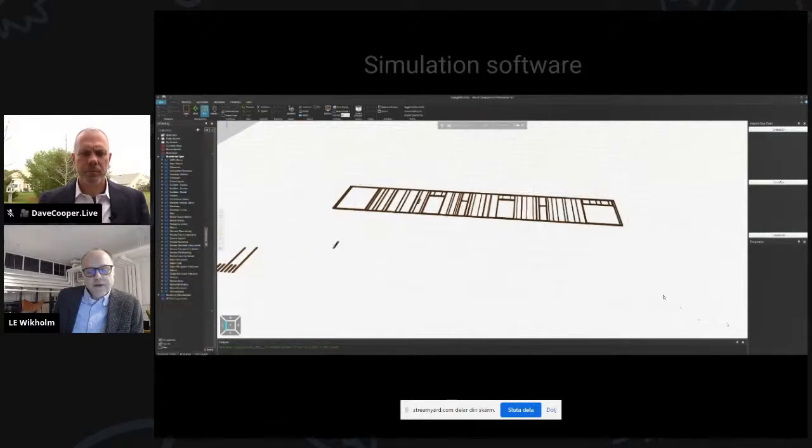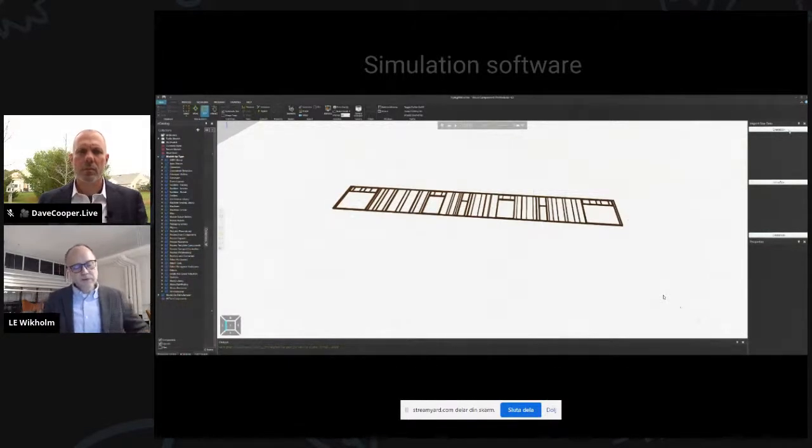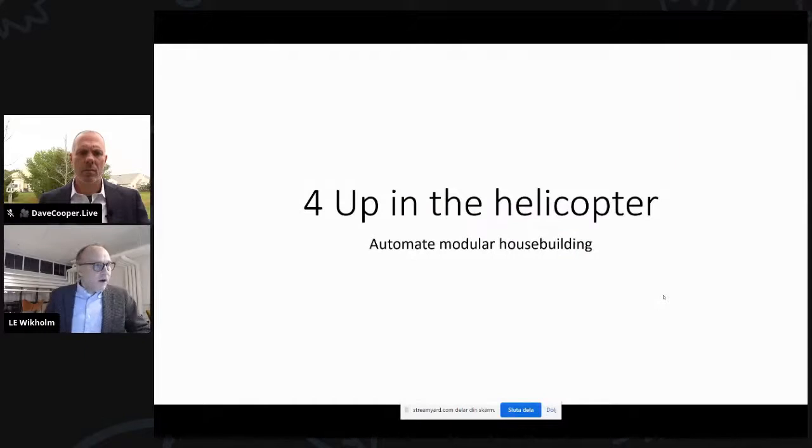So having a designer here making something for the machine that is not possible to produce is going to make a disaster. So you kind of need to work on the whole picture, and that is why we need to go up in the helicopter. And we are flying our helicopter very high up in the air. It's so thin, so it can almost not go higher.